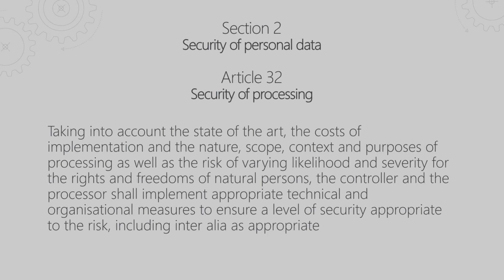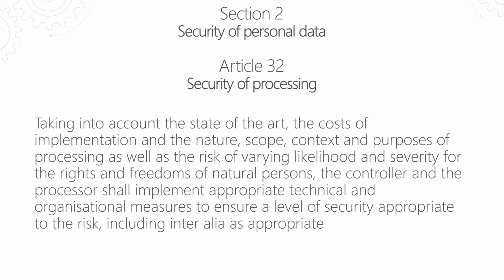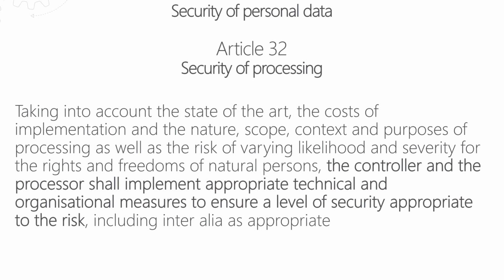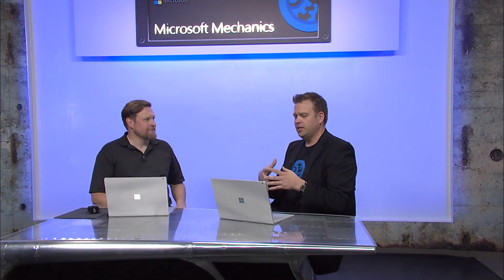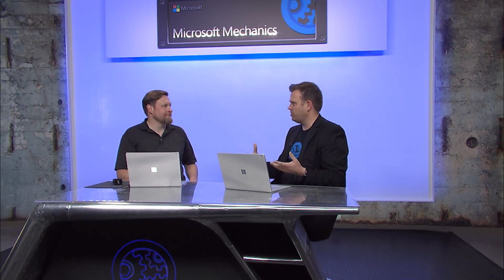So let's make this real for IT. Let's take a look at a few different requirements from GDPR, and you can walk us through some of the controls that we've built inside of Microsoft 365 to help. Here, if I take a look at Section 2, Article 32, I see something about security of processing. The things that pop out at me, at the bottom here, are that the controller and the processor have to implement appropriate technical and organizational measures to ensure a level of security that's appropriate to the risk. To me, this boils down to having a security plan to really tighten security within the documentation, things that are personal documents in my own environment.